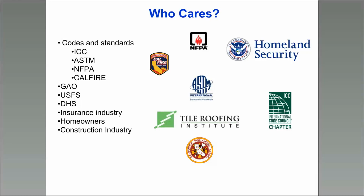And obviously, if you live in the WUI, you obviously care if you're a homeowner. Right? I think that's a very important aspect of this. If you're living in these areas, which are quite prevalent in the U.S., you would care whether anybody's doing any research or trying to improve the resistance of these communities to these kinds of situations.